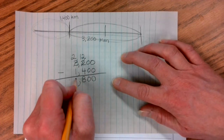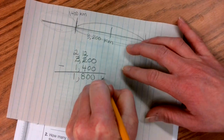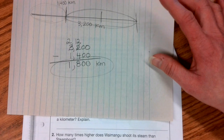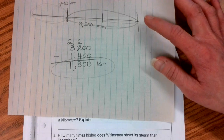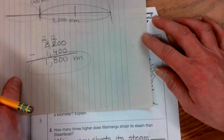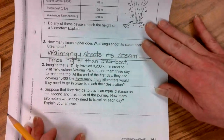2 subtract 1 is 1. So I have 1,800 kilometers that they still need to go before they get to Yellowstone. All right. And you don't need to do this one in a complete sentence. You just need to write the answer in.